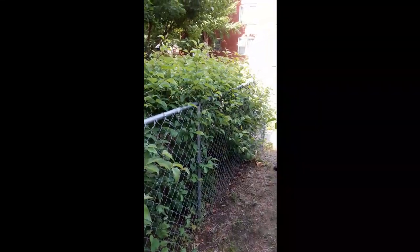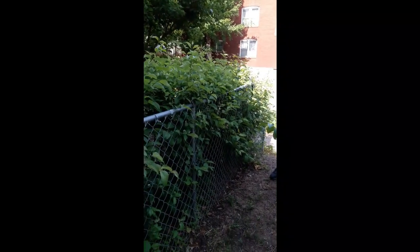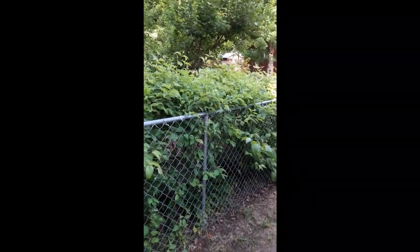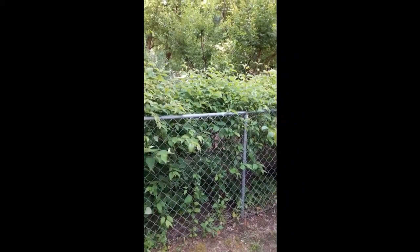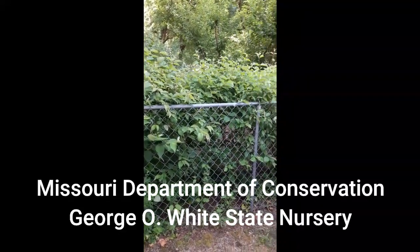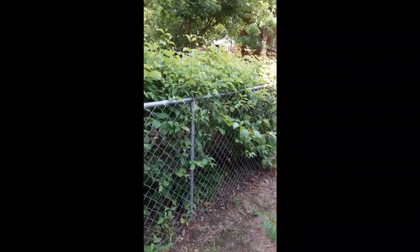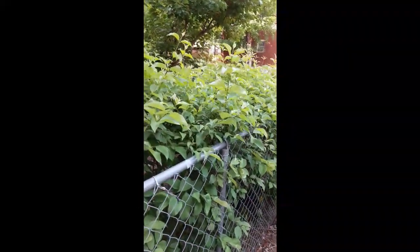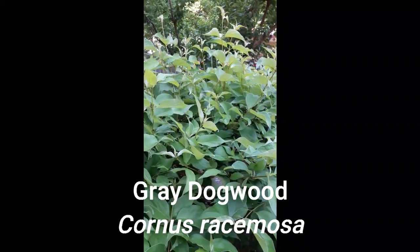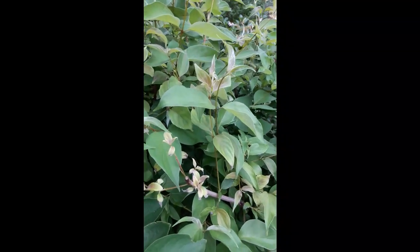Okay, so this is an experimental hedge with gray dogwood, and it's a bunch of plantings from seedlings that I got from the Missouri Department of Conservation. They have a nursery where they will ship you a bundle of at least 10 plants. At the time when I got these, they were 80 cents a piece, and so I planted a row along this fence to create a hedge and as a screen. Once a year I will trim it down to maintain that hedge appearance.